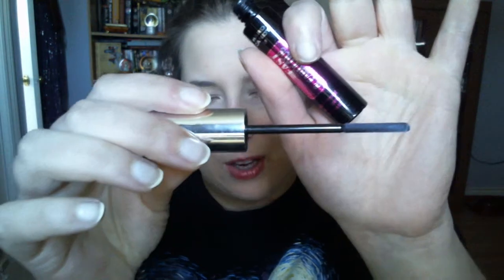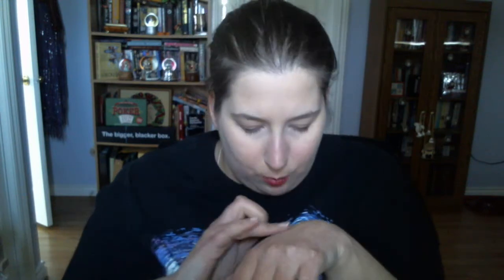The formula on this is just a clear gel sort of style, but the brush is this tiny toothed little thing. It's so weird, it's the finest little, it's not even teeth, I don't think. It's like grooves. Yeah, grooves, and it's a dry formula. I just rubbed some on my hand because I need to know. It's so weird.